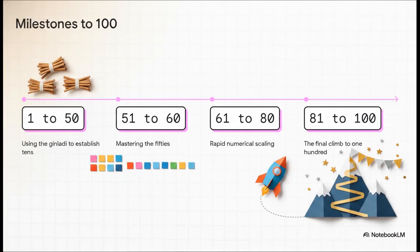Having locked down the concept of 50, the chapter really accelerates. Rather than just counting objects one by one forever, which would be exhausting, the text chunks the rest of the journey into manageable milestones to keep the pace brisk and intuitive. We see this really structured acceleration. The source moves from count and write the numbers from 51 to 60 to a much larger leap of 61 to 80, and finally, the sprint from 81 to 100.